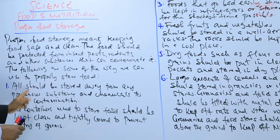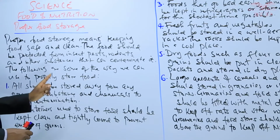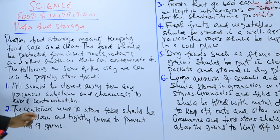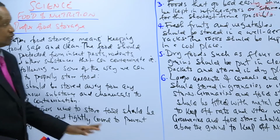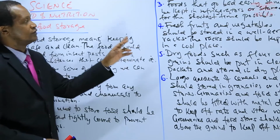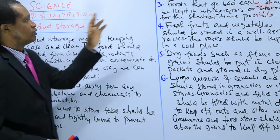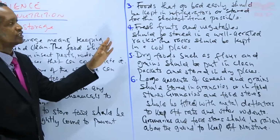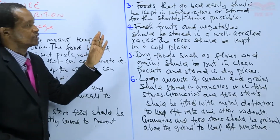Number 1, all food should be stored away from any poisonous substances and chemicals to avoid contamination. Number 2, the containers used to store food should be kept clean and tightly covered to prevent entry of germs and moisture. Number 3, foods that go bad easily should be kept in refrigerators or stored for the shortest period of time.